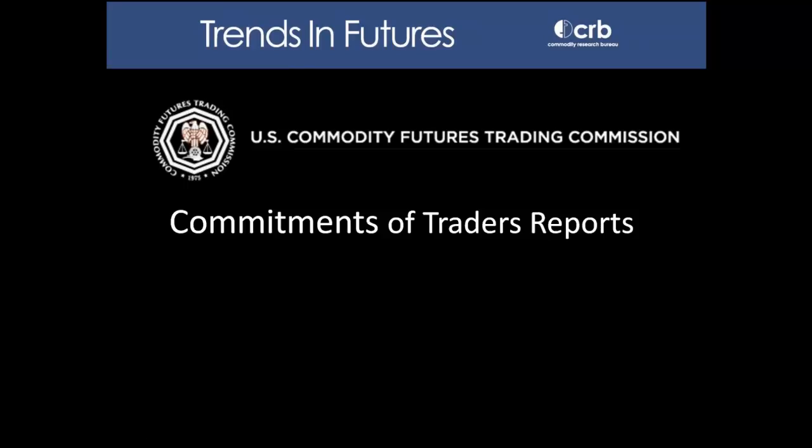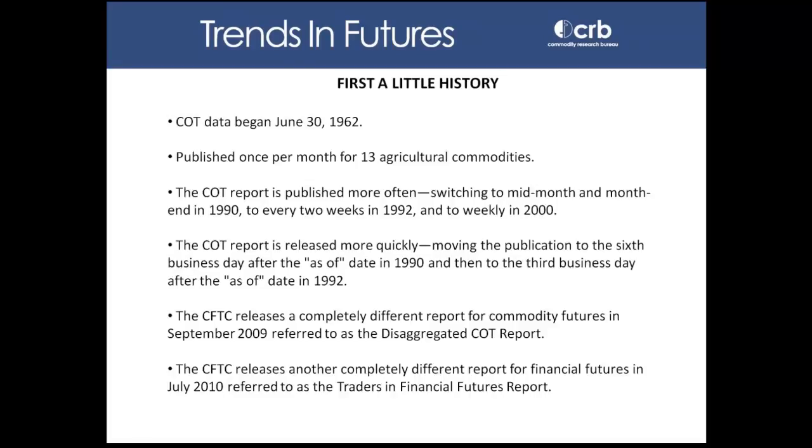First, a little history. In 1962, COT data began. Actually, June 30th, 1962. Back then, it was published once per month for 13 ag commodities. The COT report then became mid-month and month-end in 1990, and then moved to every 2 weeks in 1992 and to weekly in 2000. I wouldn't mind seeing this every day.